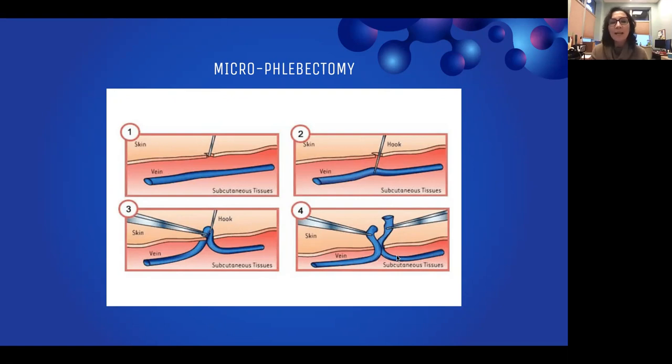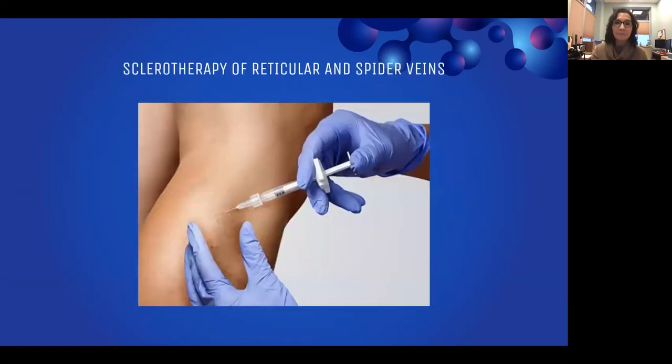And we just work our way down the leg wherever we have to. It may be a series of just a few punctures. It may be 20 or 30 punctures, depending on how many varicosities somebody has.